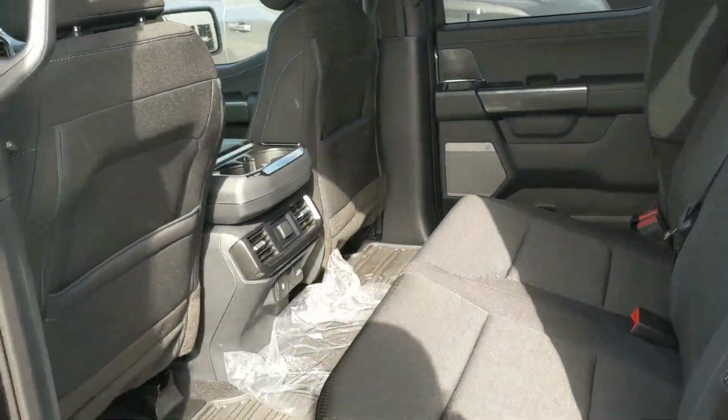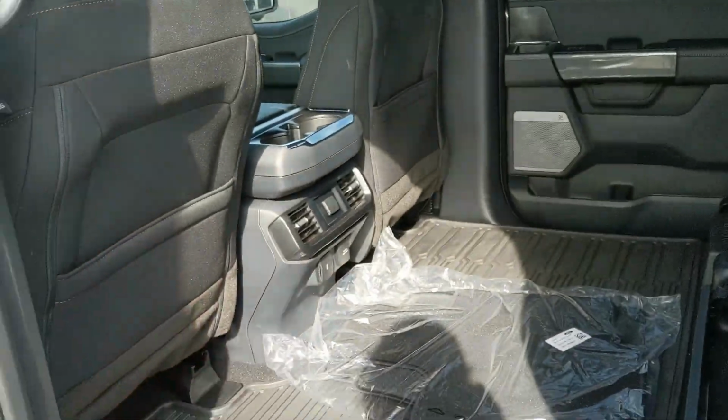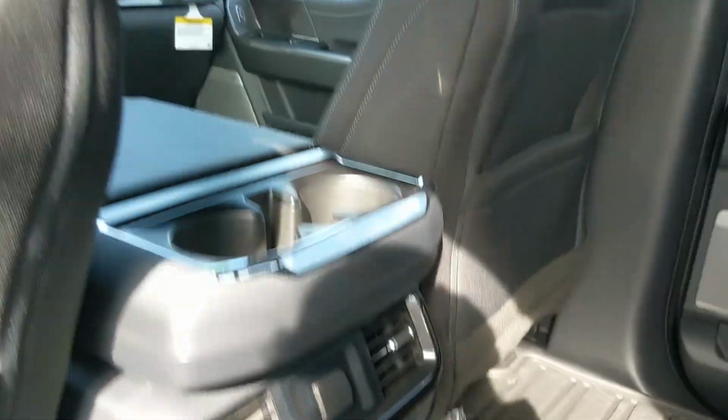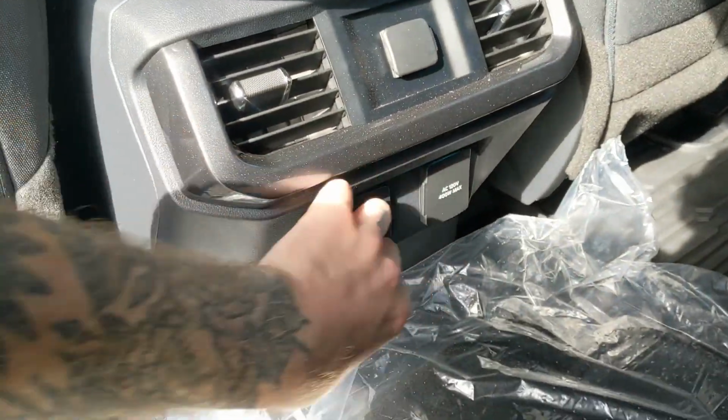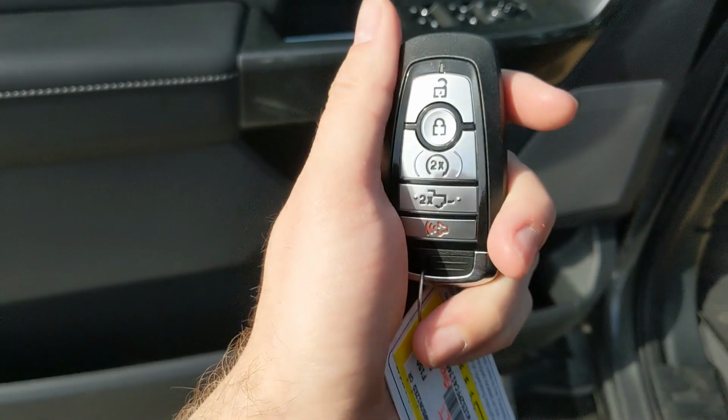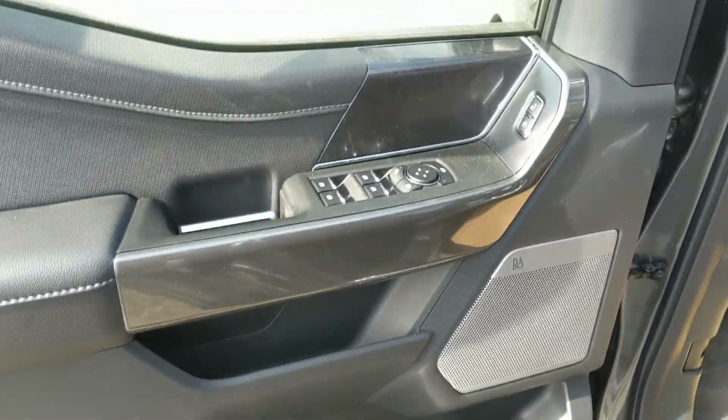Then looking into the back, we have comfortable seating for 3 with the black cloth, as I mentioned, can be lifted up and out of the way to accommodate any other cargo. And in the middle, you have 2 cup holders with a 12-volt USB and USB-C, 120-volt power outlet. And this truck has a remote start, so no need to go outside to warm up your vehicle.